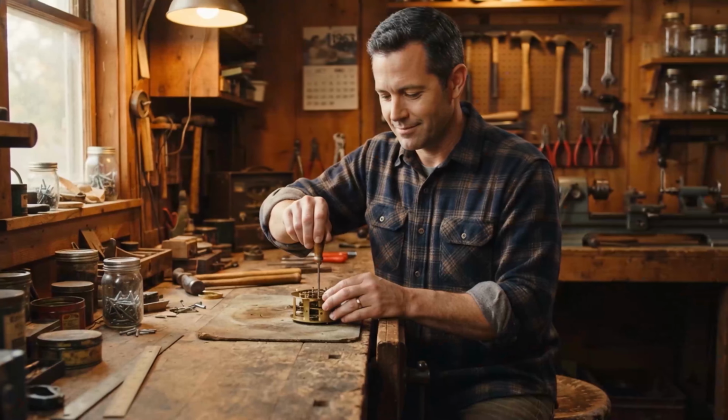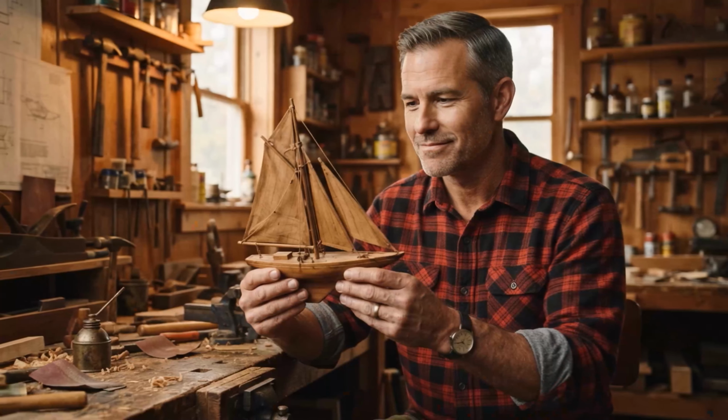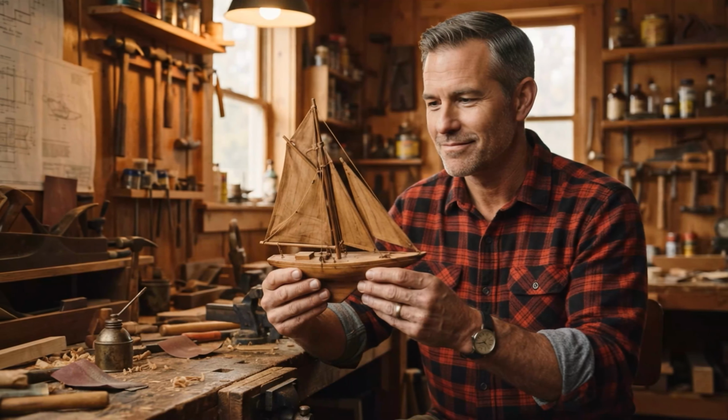Attention. Patience. Care. The belief that a thing should be understood before it is thrown away.